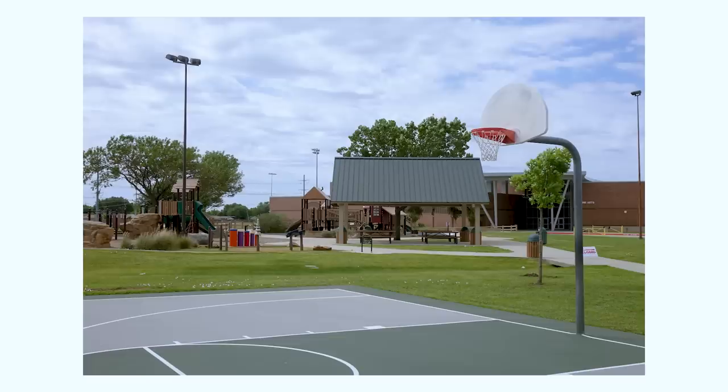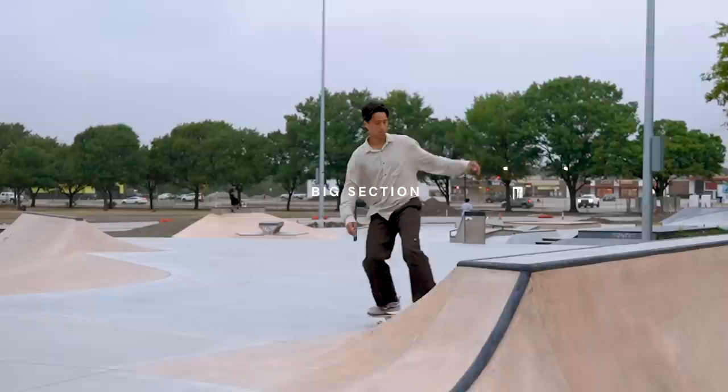In this video, they projected that they would be done with the skate park around July 2022. Not quite finished yet, but pretty damn close. There's also a baseball field, a basketball court, a dog park, trails. It's gonna be a massive project, the Rick Oden Park, and apparently it's gonna cost around $15 million.